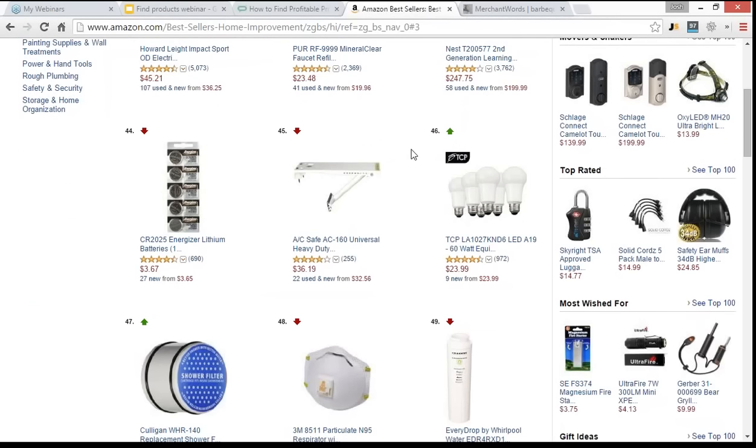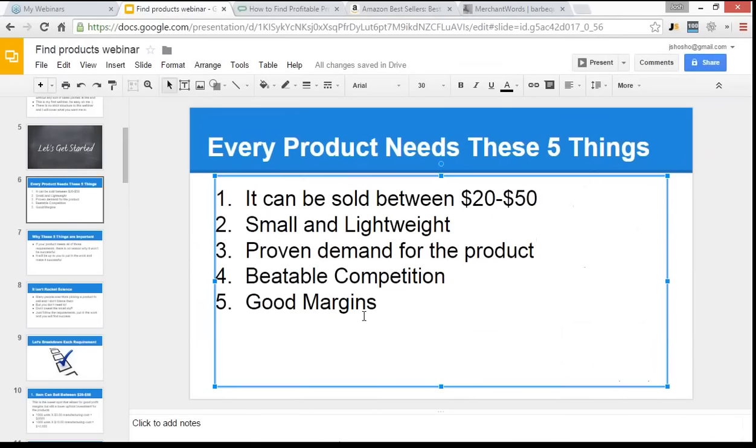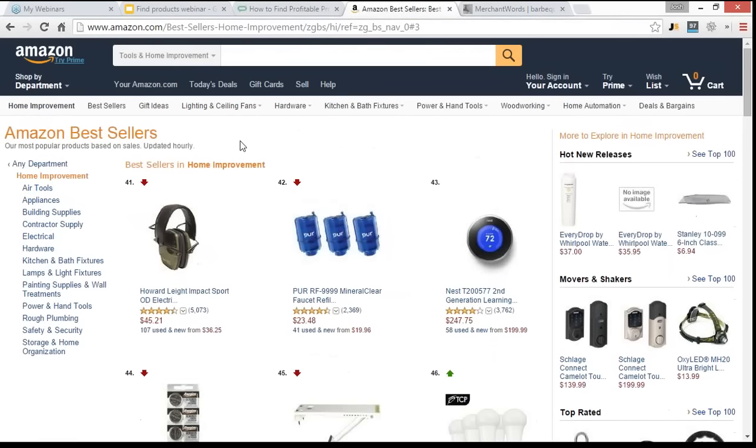Just when you think you find a product, compare it to what I have right here. Can it be sold between $20 and $50? Yes. Okay, that's good. Is it small and lightweight? Yes. Okay, that's good. Proven demand? Good. Beatable competition? No. Okay, so we go on to the next product. That's the process you need to do when you're looking through Amazon's bestseller list.